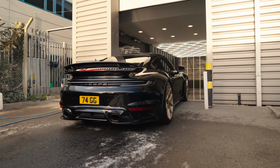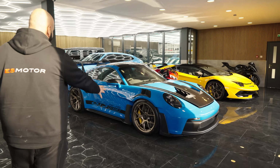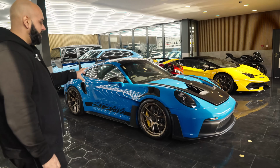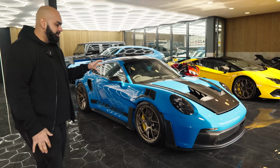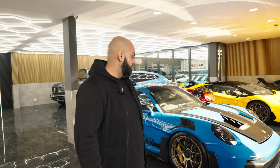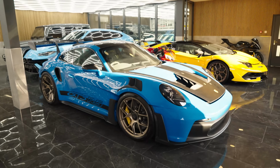So guys, as we come into this beautiful showroom over here, the first thing that pops out is this stunning GT3 RS. So that's in shark blue, not many of them around, and we are doing some development on this at the moment to develop a full exhaust system and our own stage 2 tuning package, just like we did on the GT3 that you've seen previously in other videos. We're going to be working on this exact car very, very soon.